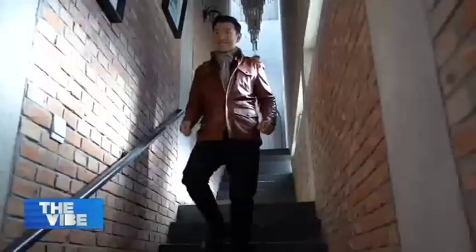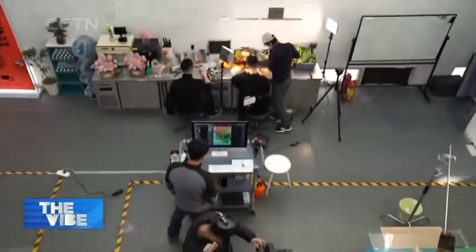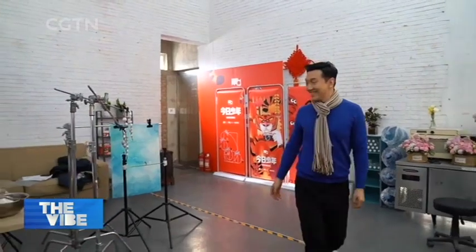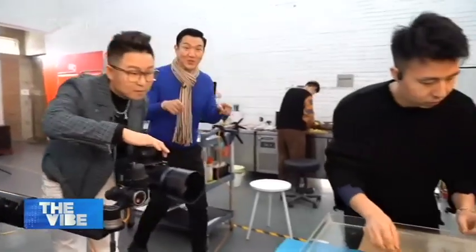And today we're going to visit a food photographer who's known for using local and seasonal ingredients to recreate poignant images of the 24 solar terms. Check this out. Look at this place. This is the set for the solar term rainwater.